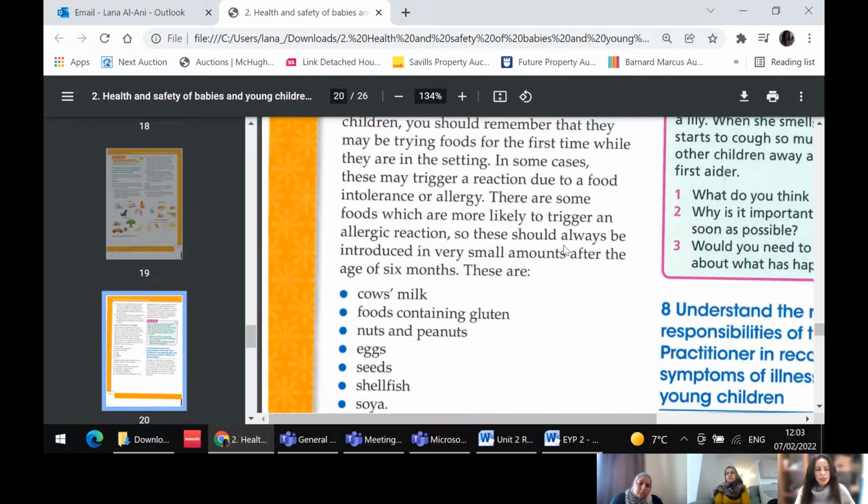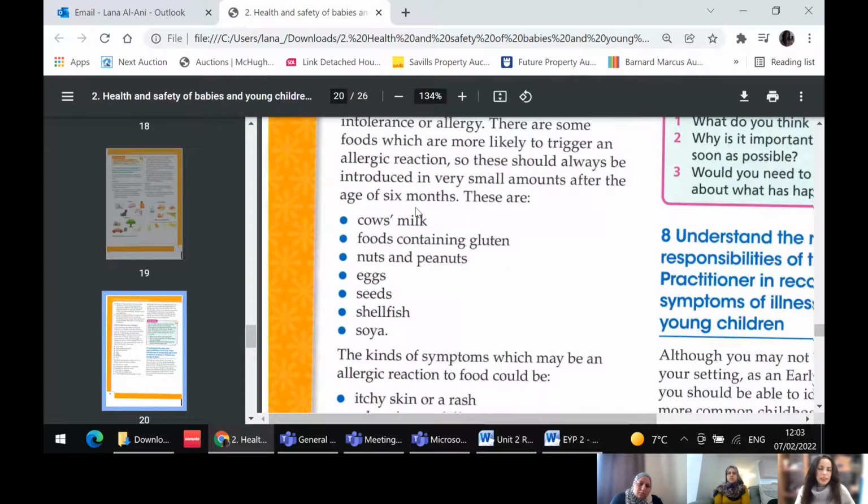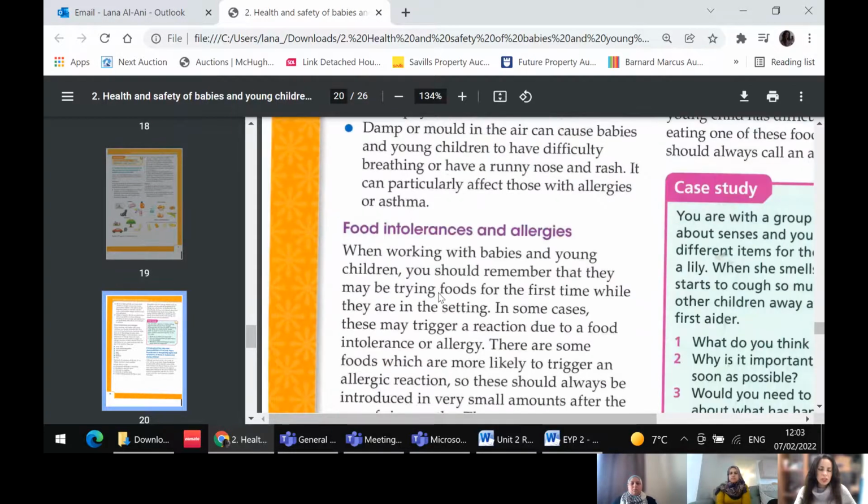Yeah, so some children would have food allergy. This could be triggered by cow's milk, food containing gluten, nuts and peanuts, eggs, seeds, shellfish, soya. So many items, even bread, some people can have allergy reaction to it. So if they are very small, or after 6 months, they could have allergy reaction to food. You need to monitor this.